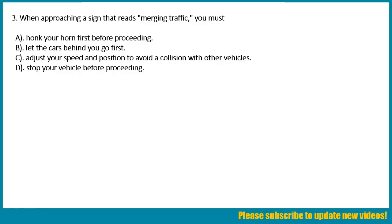Question 3. When approaching a sign that reads merging traffic, you must A. Honk your horn first before proceeding. B. Let the cars behind you go first. C. Adjust your speed and position to avoid a collision with other vehicles. D. Stop your vehicle before proceeding.